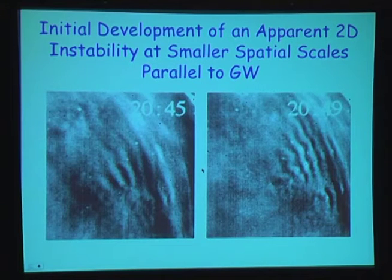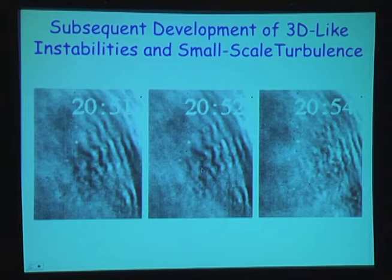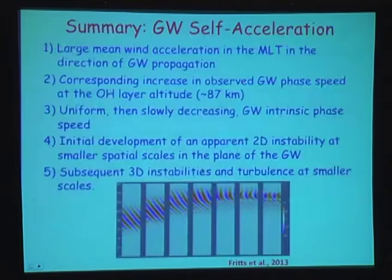And then the next one, as Dave talked about in his talk, is this apparent 2D instability. It's just parallel features, but with the high temporal resolution, you can see them oscillate and then start to whirl and break up as you go through into 3D type instabilities. And I have another event this afternoon I'd like to show you in Jonathan Snively's session, where we see some even finer detail in an event over Utah recently.